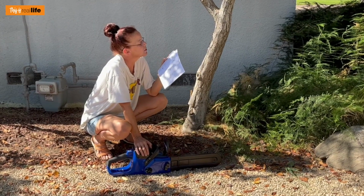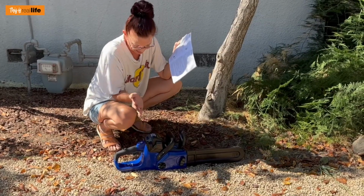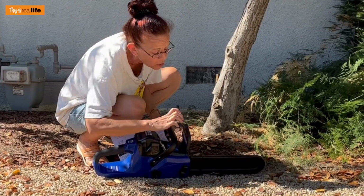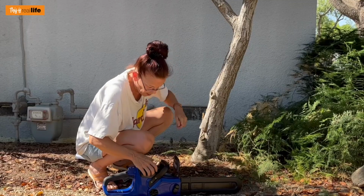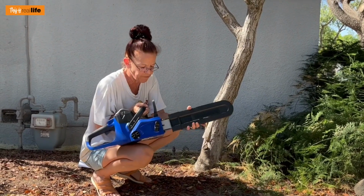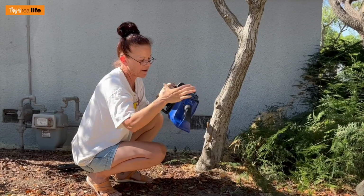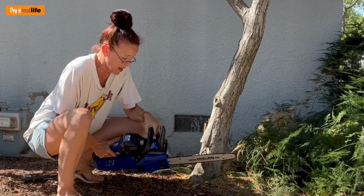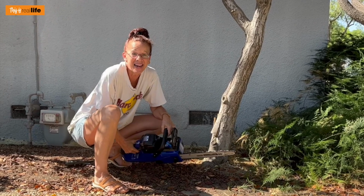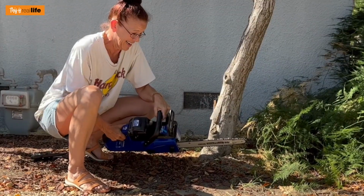Starting, it says we're supposed to install the battery pack. Done. Unlock chain brake. I don't know what that is. Oh, okay, there's an unlock, you pull forward, lock, you push it up. Okay, got that. All right, so let's take off our little guard. There's a little button on the side here. So I have to press that, then pull the trigger, and then release the start button. Okay, I'm going in with my horizontal cut. Okay, pressing the start button, pulling the trigger.